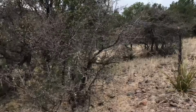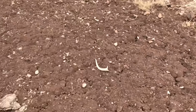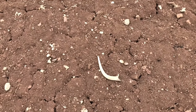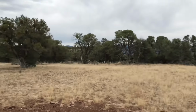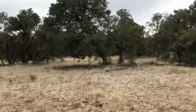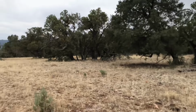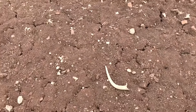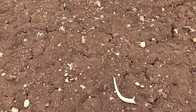Looks like a piece of a broken elk tine, probably from the rut. Like from last year. Kind of an open clearing, maybe an old salt lick in here or something. Well, I still just have the 6 deer sheds and then this little broken tine. I gotta start looping back to the truck here pretty soon. Hopefully I run into some more. I'll get back with you guys.